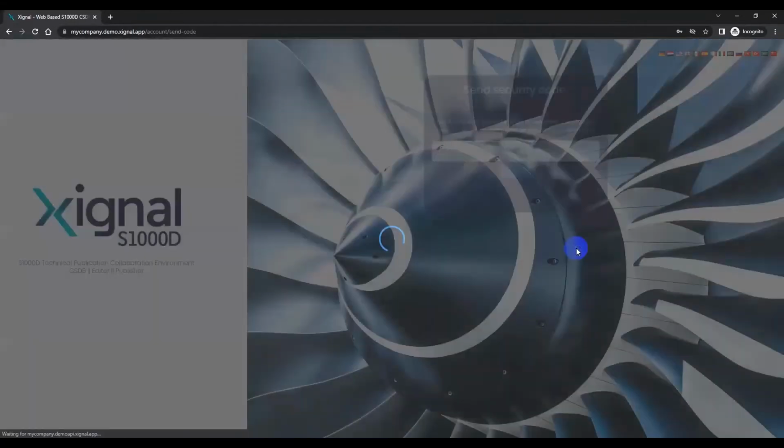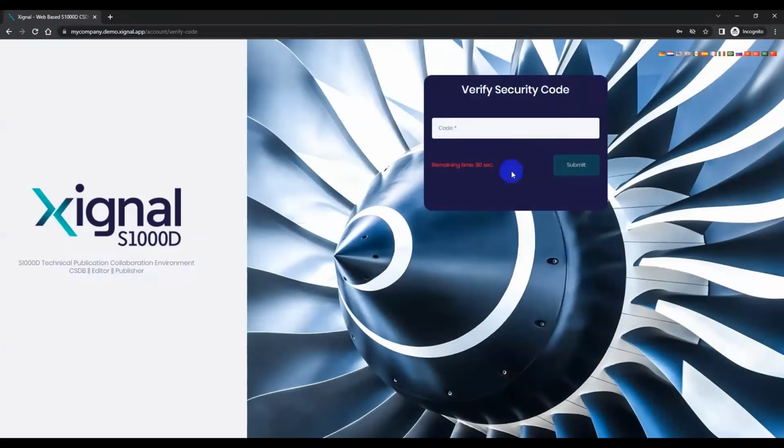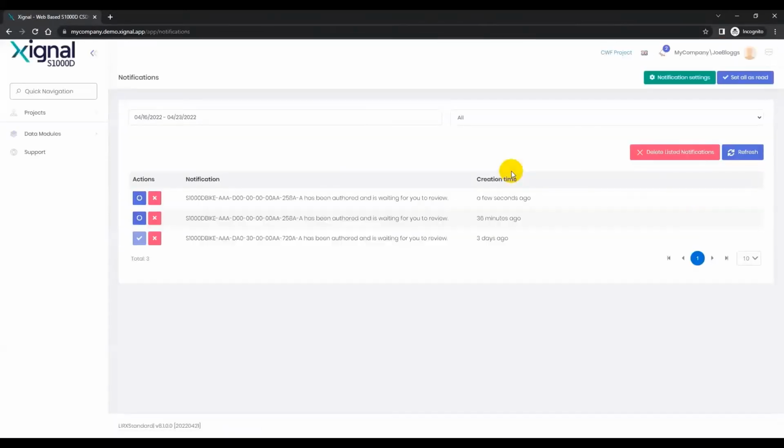Okay, and we do have the two-factor authentication process to go through a second time here. So what you'll notice when logging in as Joe Blogs is we don't get the dashboard. If you remember, we didn't give him that permission.